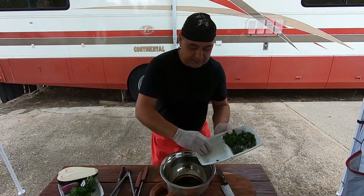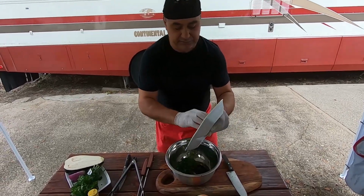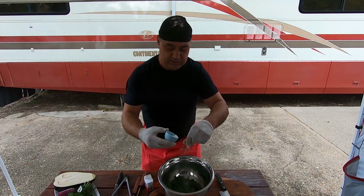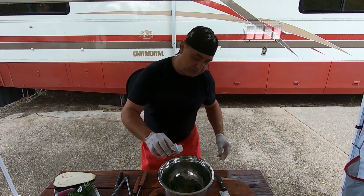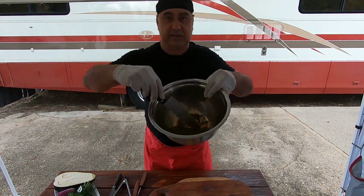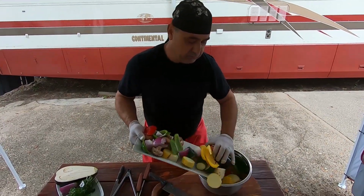Now take your chopped garlic, parsley, rosemary, and basil. This is the main ingredient, basil. Oh, smells so nice. Don't forget your salt and pepper. It gives extra taste. Just 1 teaspoon salt and 1/4 teaspoon black pepper. Now your marinade is ready. Just mix it nicely like this, and take all your vegetables and put them inside the bowl.